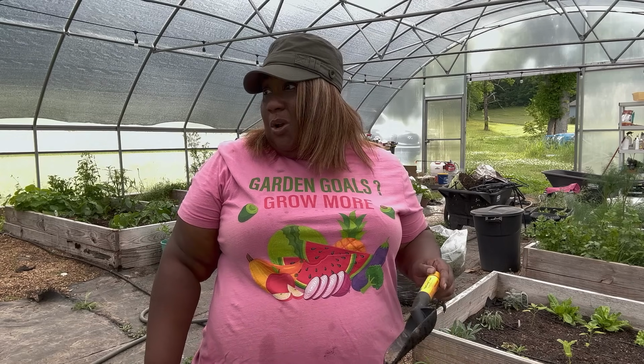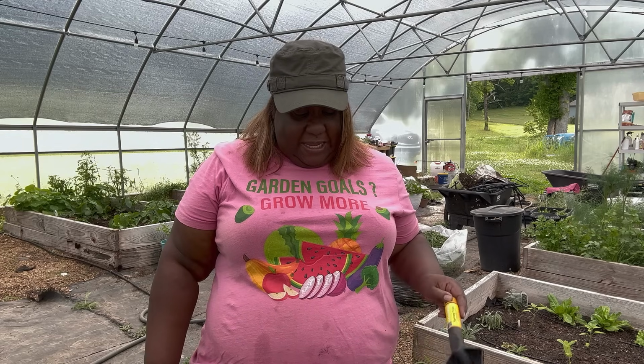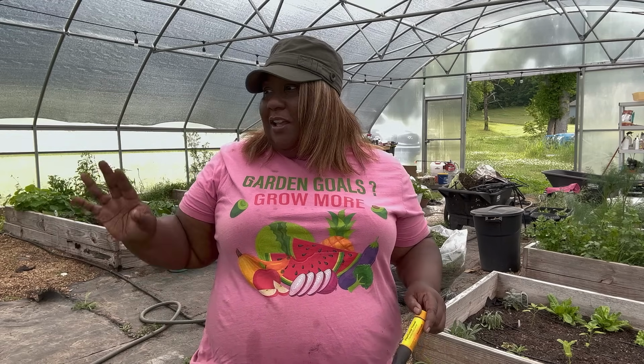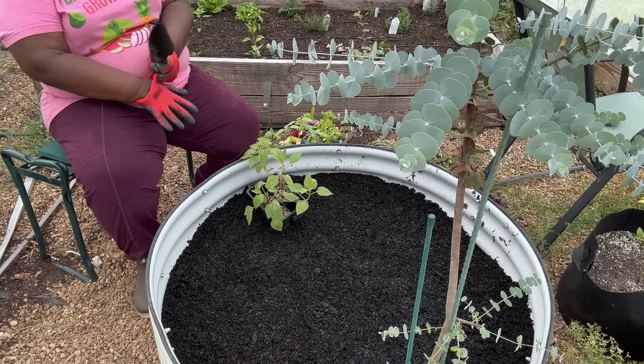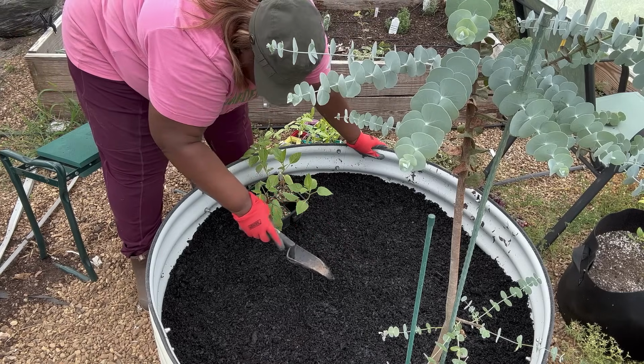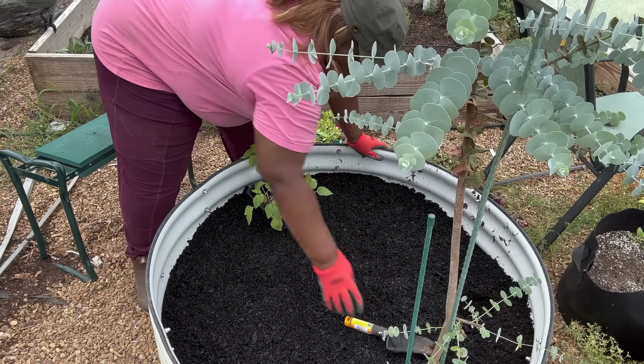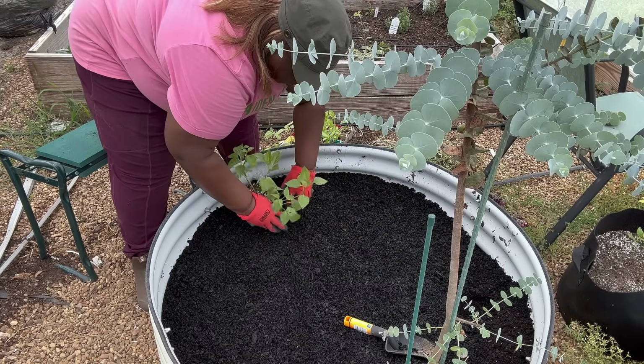So I'm gonna put on some gloves. I'm gonna be very careful as I plant this bed, and I'm about to get rid of this worm castings. Meaning, I'm just gonna put it somewhere. I'm not gonna throw it away completely, but I'm certainly not using it on the next bed. So in this bed, I have 4 dahlias, and I'm gonna put those towards the back.